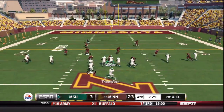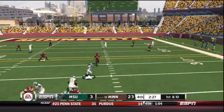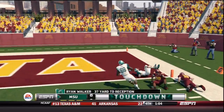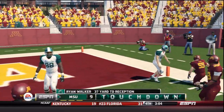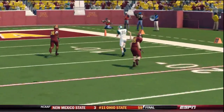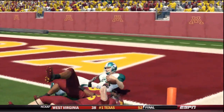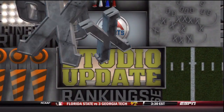Almost all their throws have been short and safe. Thompson on 1st down. This time he takes a shot and hooks up with Walker as he beats Andre Gaines, and that is a 37-yard touchdown. Not sure if Gaines was too tired from his 2 touchdown runs, but that was a great throw, and Michigan State finally scores a touchdown.